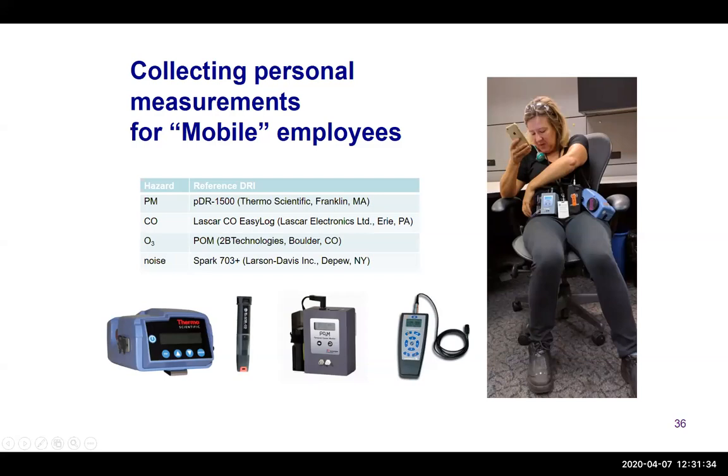What we did then was to collect personal measurements for mobile employees. We were not able to actually track employees. So we took our own study staff and they wore reference instruments around the facility. We measured particulate matter, CO, ozone, and noise, at high frequency, with a logging interval of once per second to 10 seconds. Then we followed employees in order to get the measurements for the mobile employees, the personal measurements.